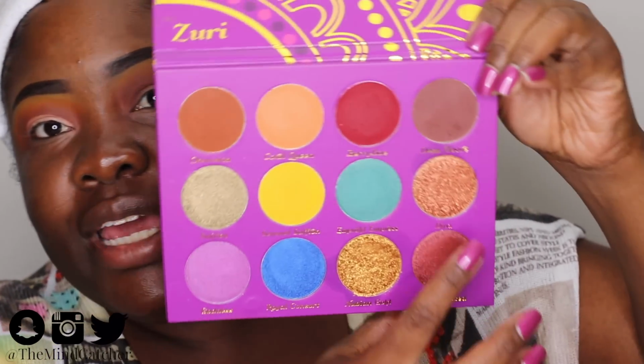I'm going to go into the shade Diva right here. It's a sparkly, like copper color. Very pretty. Let's see what it looks like on the lid. I'm going to be using a Sigma short shader, the E20.